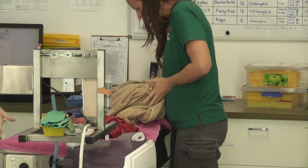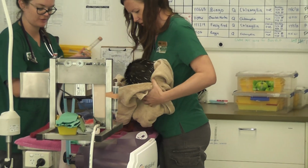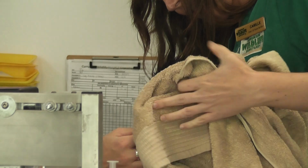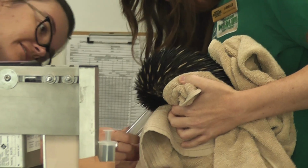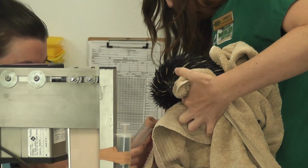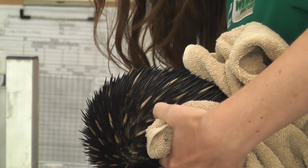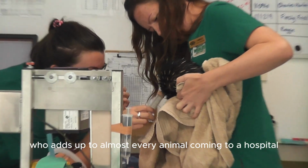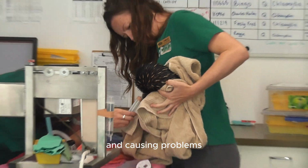11,000 animals every year, and unfortunately almost every one of them is a result of human impact. So many people are hit by cars and trucks. Unfortunately, fishing hooks and fishing rods have a huge impact on our native turtles and native seabirds. And of course, barbed wire causes awful injuries to our native wildlife. Habitat destruction is an ever-growing problem, destroying the homes of our animals, and it all adds up to almost every animal coming into the hospital being a result of humans being here and causing problems.